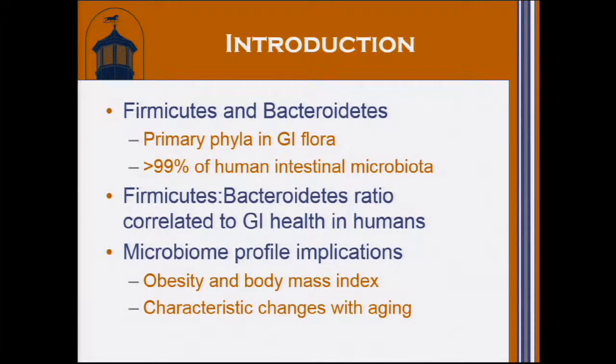What we do know certainly is that this ratio, the firmicutes to bacteroidetes ratio, does have some implications when it comes to obesity and energy metabolism, as well as some characteristic changes with aging that happen in humans that you can profile going along. We're not quite there yet in cattle, but I think that is coming.